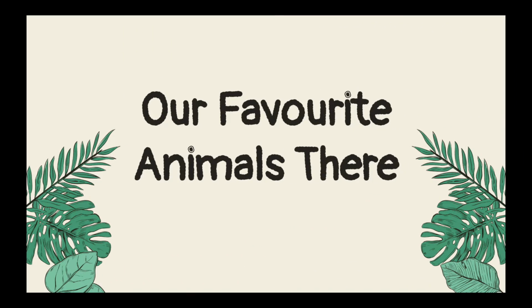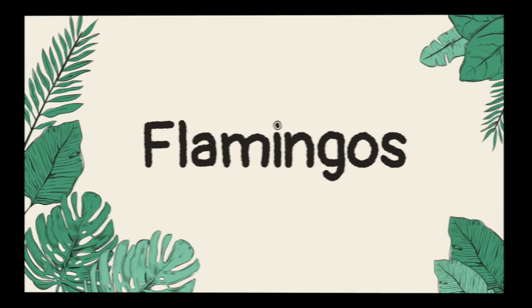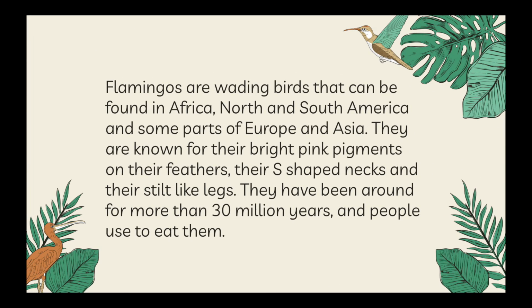Our favorite animals there. Flamingos. Flamingos are wading birds that can be found in Africa, North and South America, and some parts of Europe and Asia. They are known for their bright pink pigments on their feathers, their S-shaped necks, and their stilt-like legs. They have been around for more than 30 million years, and people used to eat them.